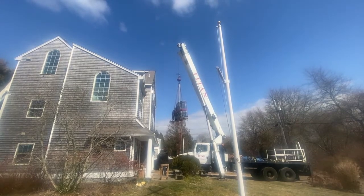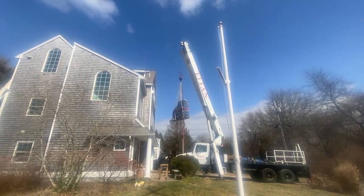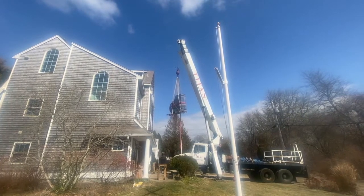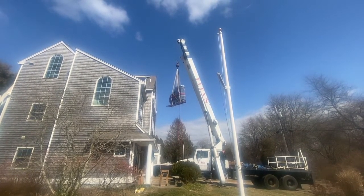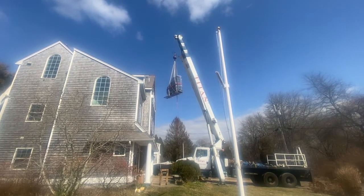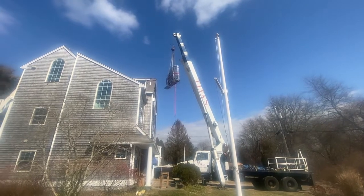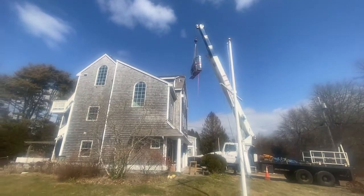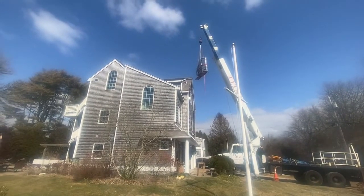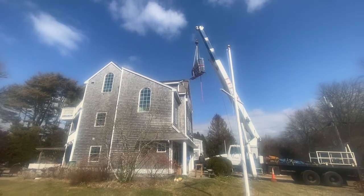Pretty impressive. The guy was saying that they came all the way from Boston, and he said this is what they do in the brownstones out in Boston because they can't get in the back, so they just do it from the street. He said this boom goes up 90 feet, so he's got plenty of room. So we're just gonna get a cool video of this because this is really neat.